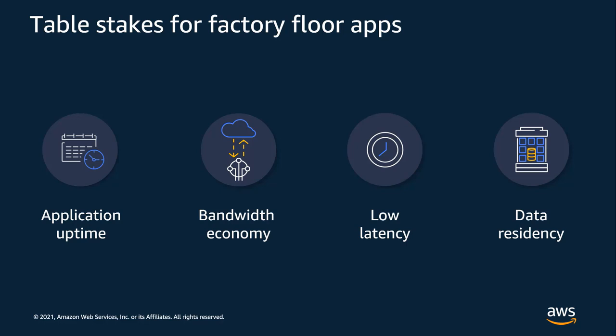Then we learned from some customers that the bandwidth out of their facilities is limited and is shared by multiple applications. So all these new applications that they want to develop for plant managers and technicians need to make sure that they're using the bandwidth economically and sharing it well between other applications. Then there are a few applications where customers just want to reduce the latency as much as possible.